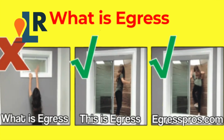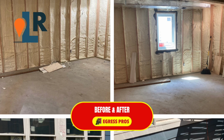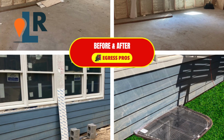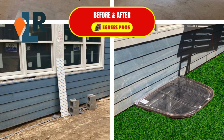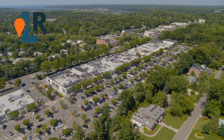Sure. And in case you don't know what we're talking about, one of the wonderful things about Egress Pros is they have this great branding. They have these signs that just say, what is egress? Because a lot of people don't really know. And that's something that really, to me, stands out, especially from where we're at. Like, Long Island, we have a lot of people here. How have those signs really helped you stand out? How's that helped the branding and stuff?